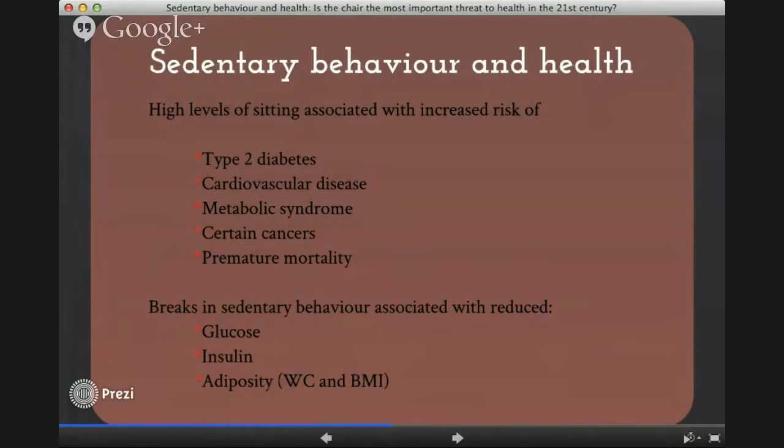And as I mentioned before, we'll look at the effect of breaking sedentary behaviour, so simply getting up out of your chair, and the effect that that has on markers such as glucose, insulin, and more traditional markers of adiposity, so waist circumference and body mass index as well.